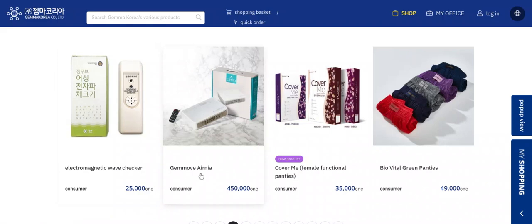Gemovie hernia, I don't know what that is. It could be an AC kind of an item. I don't know. I can check on that if you're interested. Cover me is a female underwear.